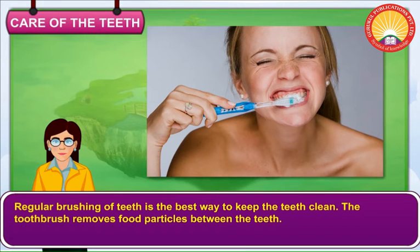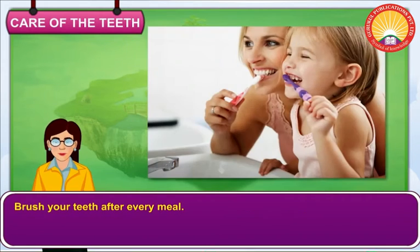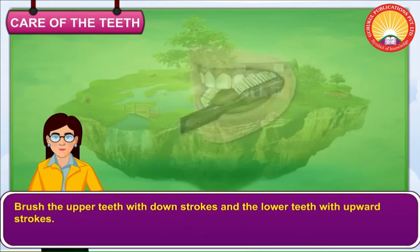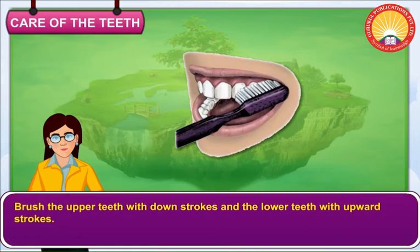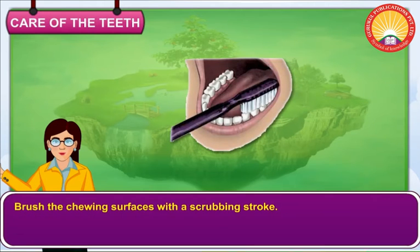The toothbrush removes food particles between the teeth. It also removes tartar deposits from the teeth and keeps the gums healthy. Brush your teeth after every meal. Brush the upper teeth with downstrokes and the lower teeth with upward strokes. Brush the chewing surfaces with a scrubbing stroke.